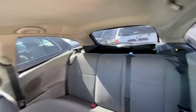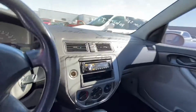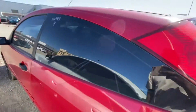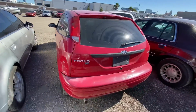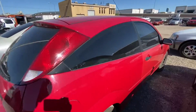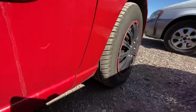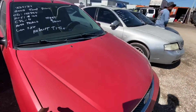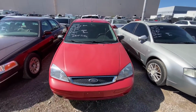I wouldn't mind grabbing this one for the low, of course. Nice radio. Wow, we've been having radios in every car so far. That's a plus, man. In every car. So we're gonna be sliding, listening to tunes, and these tires look to be pretty new and pretty fair. So whoever had this car definitely took care of it, man. What y'all think about it? Let me know in the comments below.